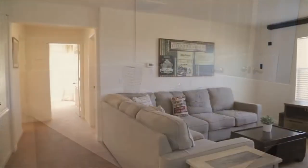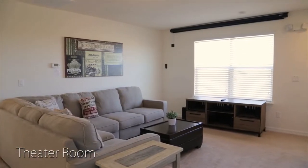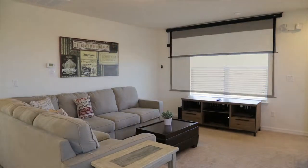Head upstairs to find our theater room. Enjoy your favorite flicks on the retractable movie screen with movie projector. Lights, camera, action!